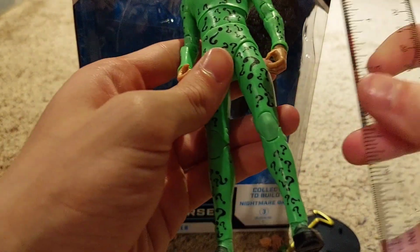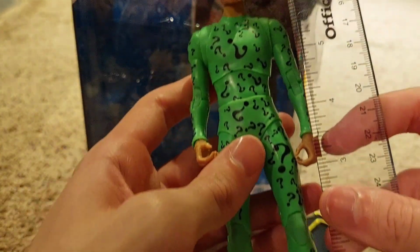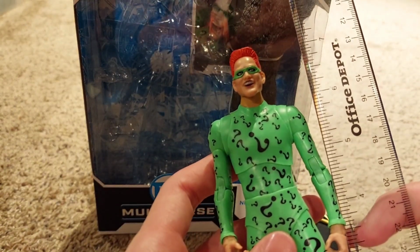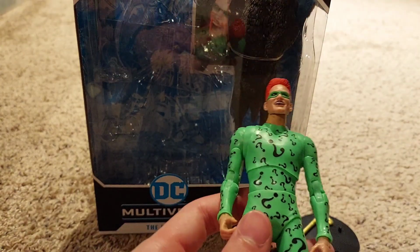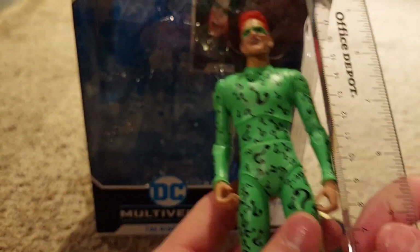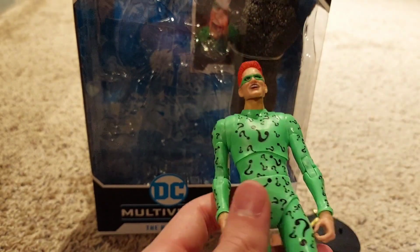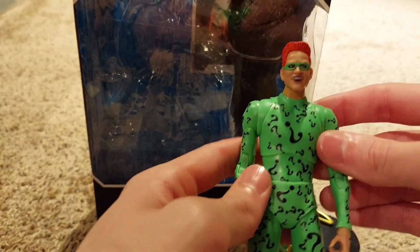We will start with inches, so to the bottom of his really weird-looking shoes, that are also really cool. Including the little poof of hair that he has, he is about 7.5 inches, give or take. And for centimeters, again, from the bottom of his shoe to the top of his head, including the hair poof, he is about 18.5 centimeters, give or take. So he has some height to him. I think that's appropriate for Jim Carrey.